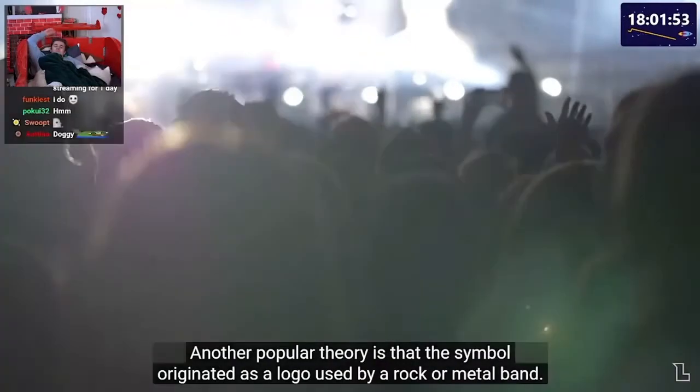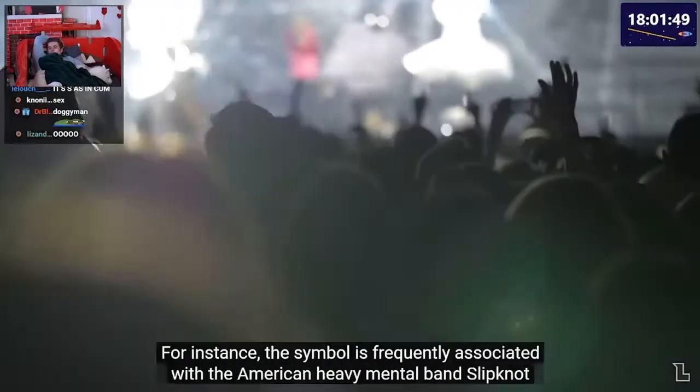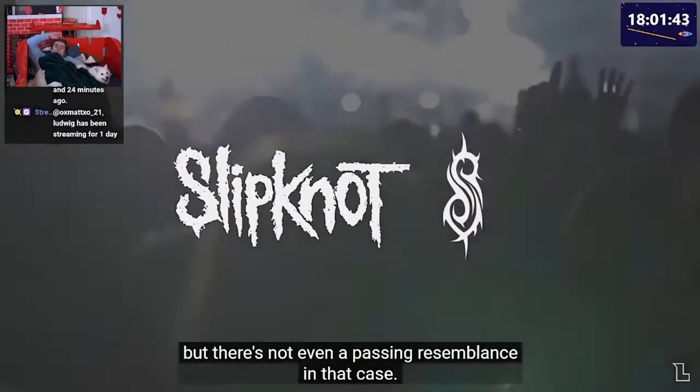Another popular theory is that the symbol originated as a logo used by a rock or metal band. For instance, the symbol is frequently associated with the American heavy metal band Slipknot, but there's not even a passing resemblance in that case.